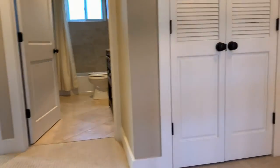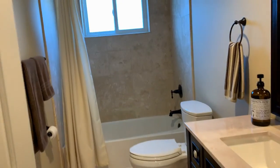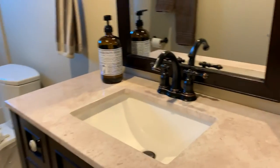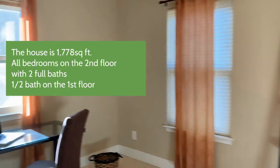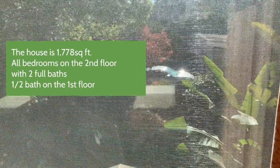Okay, as we head up the stairs, it's all brand new carpet, super wide too. Look at this nice wide hallway, wide spacious hallway here. Got this full bath, all the beautiful tile. Love it, love it, love it. Feels brand spanking new. Here's one bedroom, all the natural light. And look down to your pretty backyard.